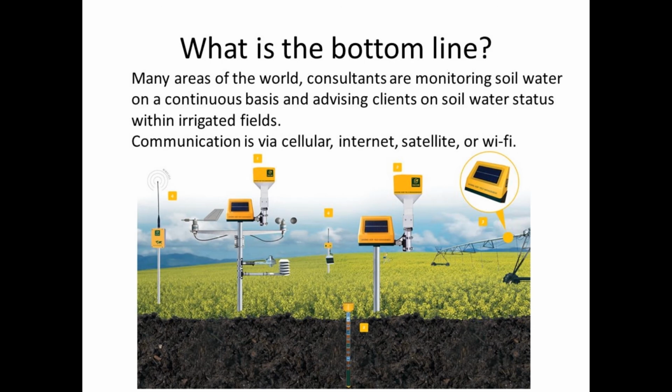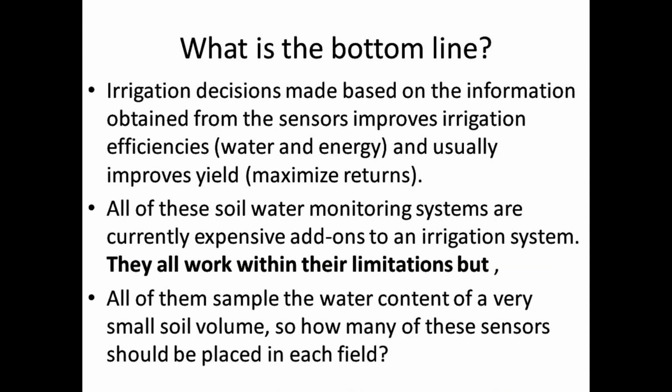Again, they're all reading out in volumetric water content %, and as I indicated earlier, that comes with its own issues. So what's the bottom line? In many areas of the world, consultants are monitoring soil water on a continuous basis. Communication is via cellular, internet, satellite, or Wi-Fi. Irrigation decisions are made on the information obtained, and there are many reported studies out of many states, Florida and others, that it improves irrigation efficiencies and usually improves yield. You get the maximum returns.